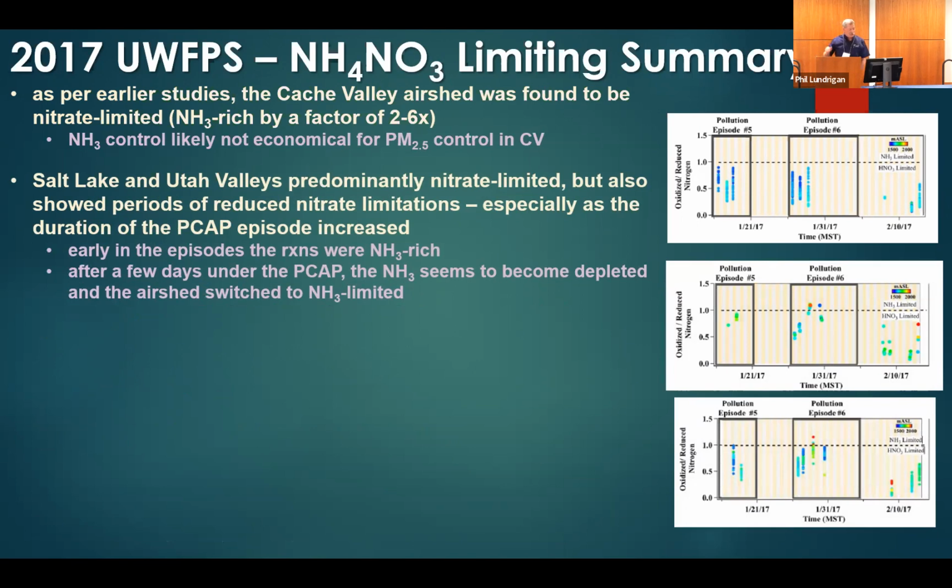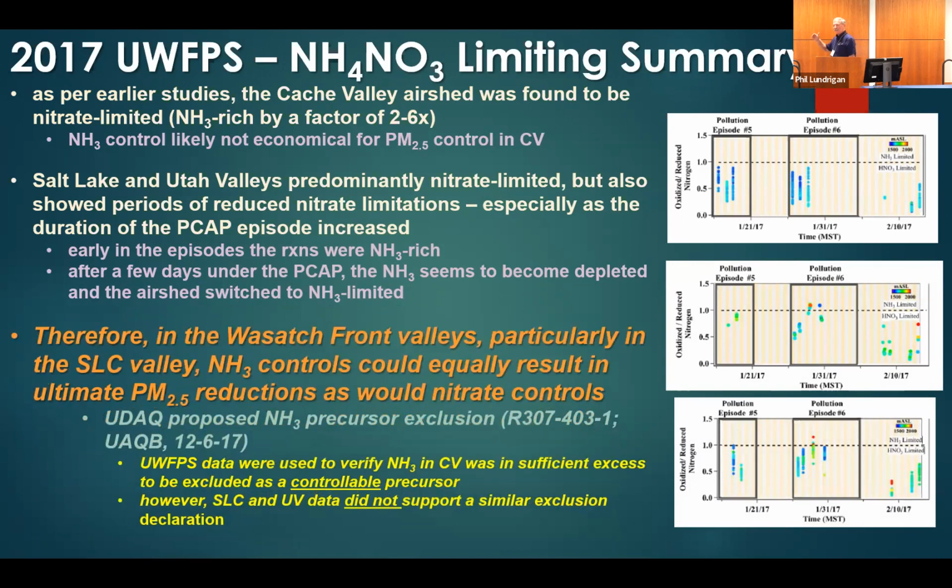So what I did, to inform the policy, is say yes, Cache Valley is ammonia rich so much that there's no point in trying to regulate it, but we can't say that for the Utah and Salt Lake Valley. So that was modified into the regulation that yes, we still need to be looking at ammonia in these two valleys down here in the south.